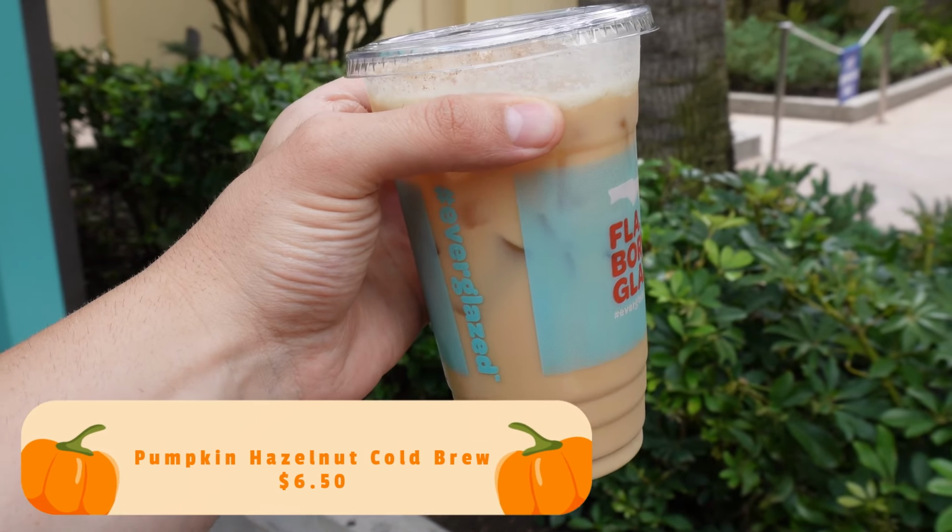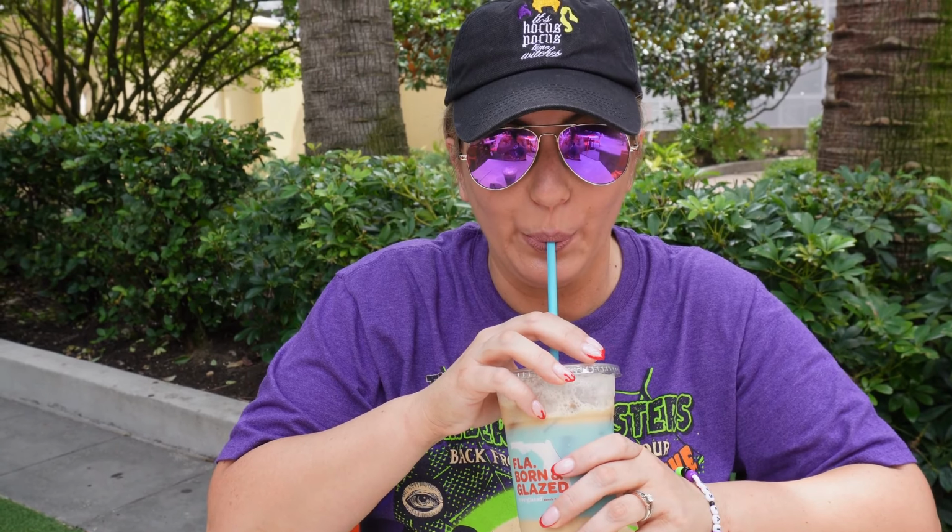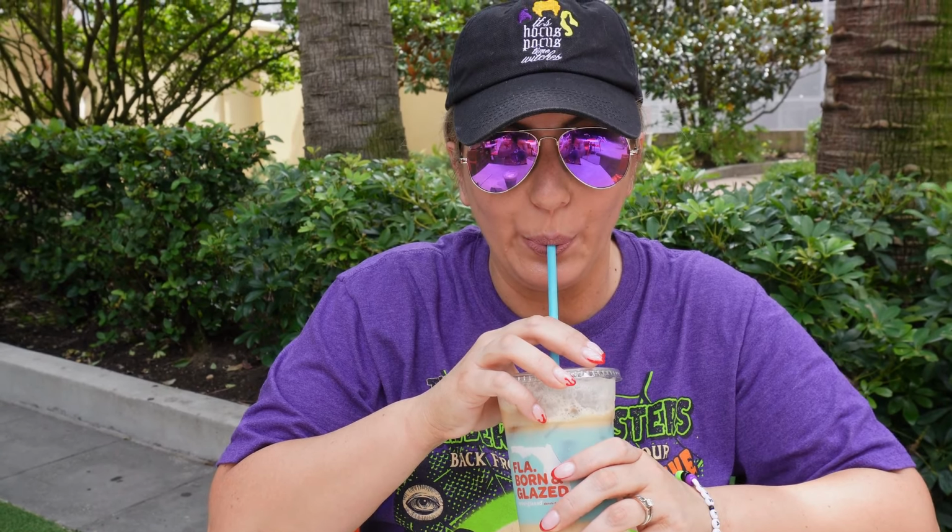So this has pumpkin spice, hazelnut, sweet cream, and cinnamon. I like it. I have varying experiences with Everglazed. I do find their drinks inconsistent. Sometimes I love them, sometimes I don't think they're made that well. This is pretty good. Sometimes I feel like they can be watered down. It's not too sweet. Hazelnut's very light. I would like a chocolate in with it instead of sweet cream, but that's just a personal preference. I'll give it a 7. I think it's not bad. Middle of the road coffee.